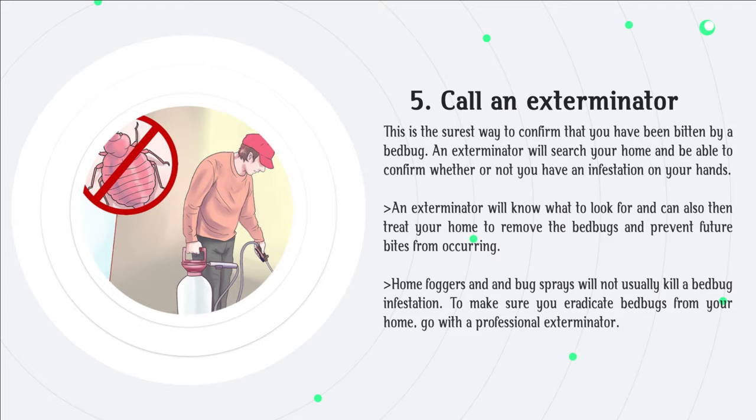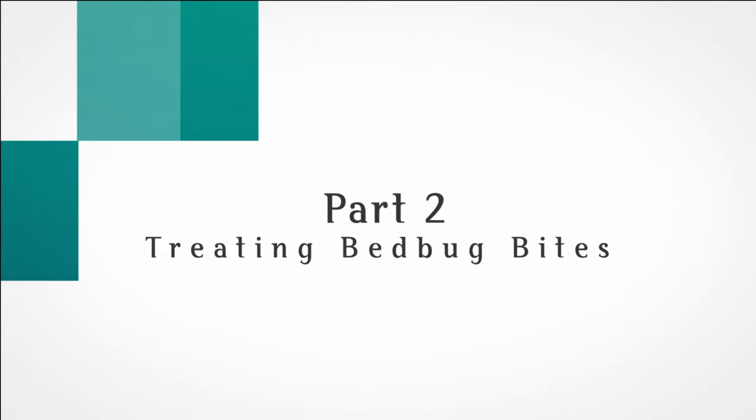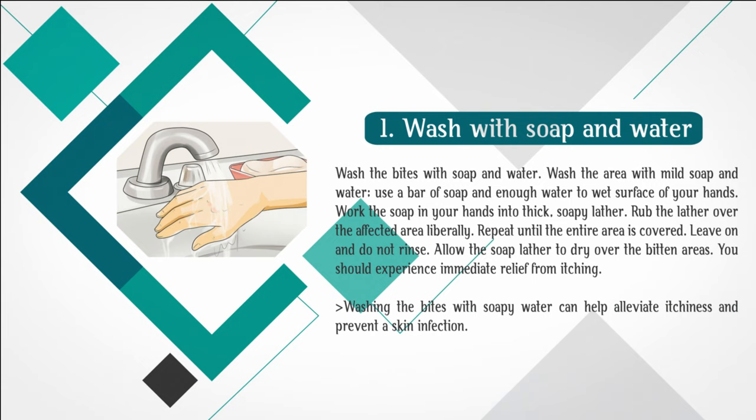Part 2. Treating bed bug bites. 1. Wash with soap and water. Wash the bites with soap and water. Wash the area with mild soap and water.